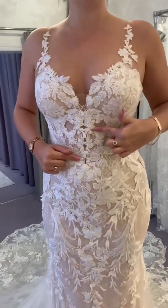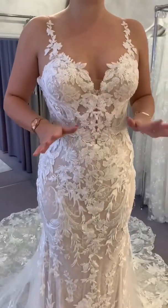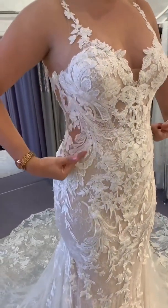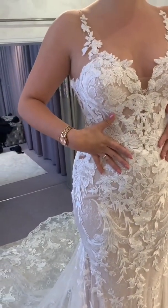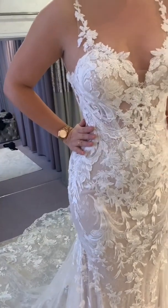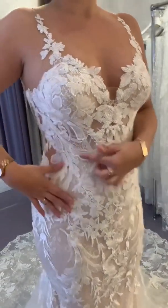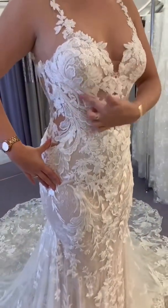You've got a really soft twinkle to the dress. None of them are crystal. They're like your iridescent sequin. You've got your boned sections here, but it's not a stiff, harsh boning. It's quite a soft boning, just enough for you to feel like you're secure, but you're not going to be too rigid during the day. Gives you more of a definition here as well, doesn't it? So you get a nice flat front. It's quite a nice cupped section here.